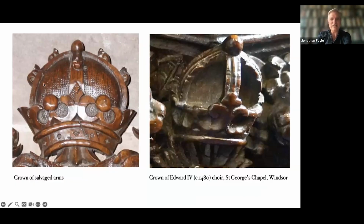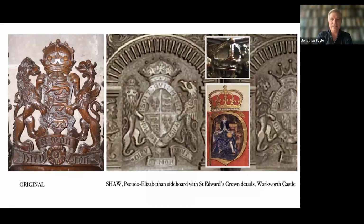When we look at the crown at the top, we can see this carving work of a ball between two cusps, and then a small squarish feature cut with two chip markings is exactly the way that this crown is made under the workshop of Edward IV and the choir stalls of St. George's Chapel in Windsor. It is a type that is followed here.